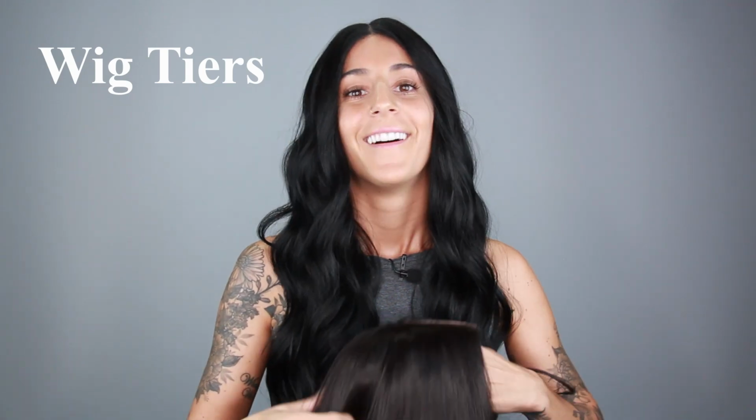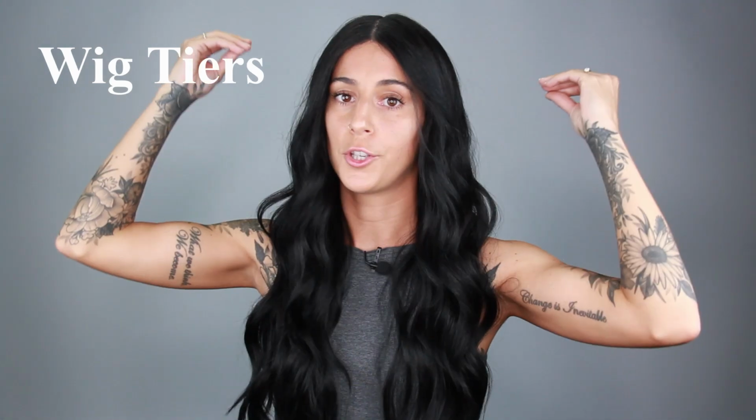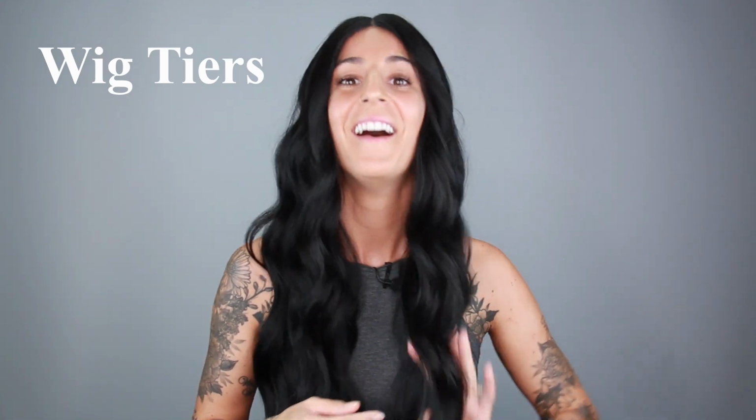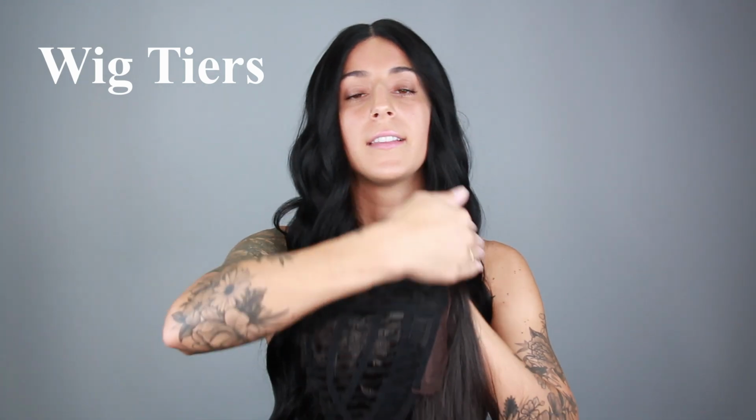Then I would say the 360, which means it goes down to the nape. So you'd be able to put your hair up. I do have one, I just forgot to bring it. But that is a full lace all the way around. And then the cap construction, as you've seen in all of these, the tracks are all still on there. Then one that I do not own is a full lace. So all like this, all the way around. And those are the tiers of the wigs.